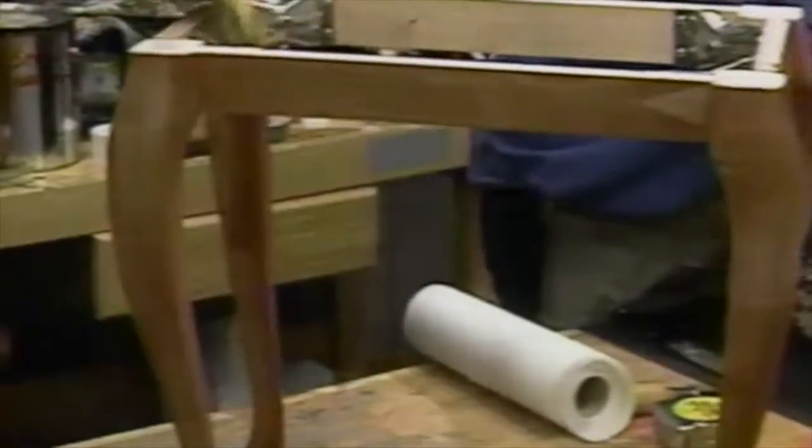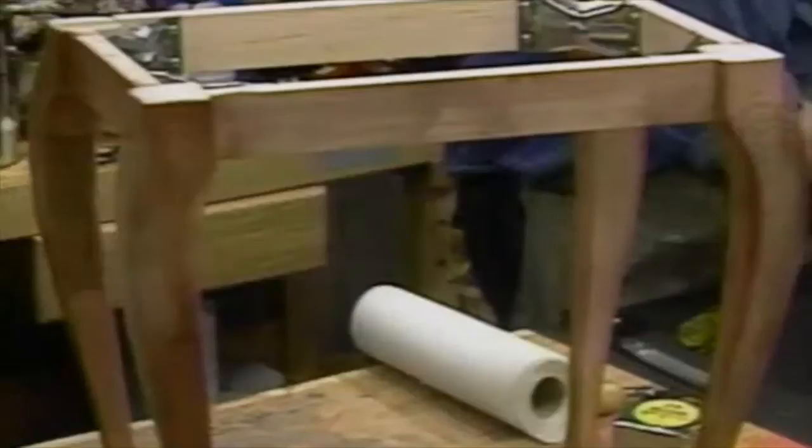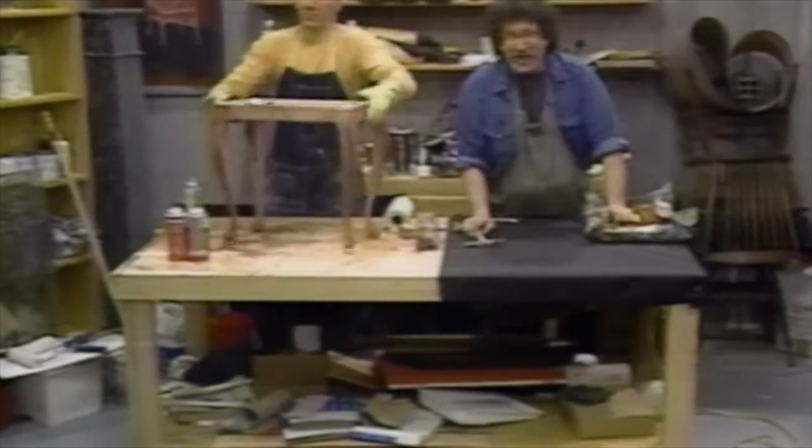Now you can see the chair is drying here. The stain is drying, and it's got a nice salmon look to it, I guess you would call it. I see he's winning. I'm only going to finish up with like four tacks total.